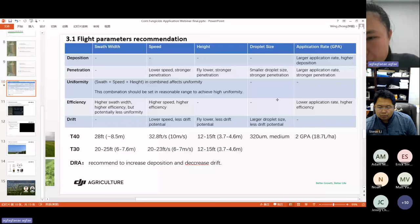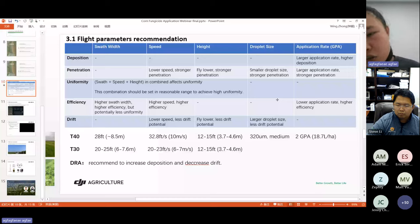Another question is from Pete. When calculating, do you use the acreage of the whole field before entering the route planning, or do you use the task area of the route in route setup? Oftentimes, I find the task area is smaller than the initial field size before route setup.